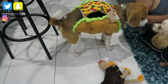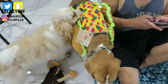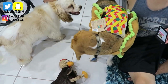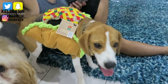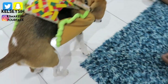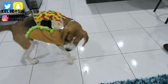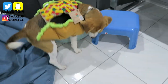We put the taco costume on Chip. Honey Bear, Gucci's going to eat the taco. He's like, give me the taco. No, no, no, Gucci, don't do that. Chippy is also eating the taco. The sharing. Taz would hate us because he hates putting costumes on Chip. But Kate would love it. Yeah, but it fits Chip. It doesn't fit Gucci, so. Our little taco. Your little taco. Our little taco.